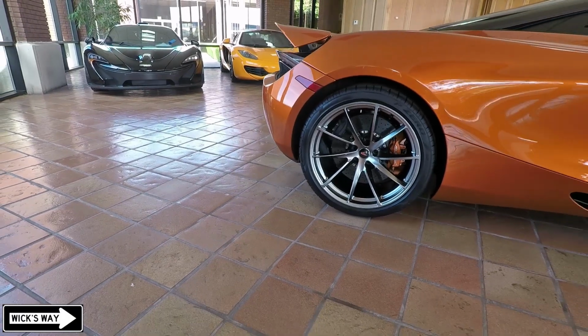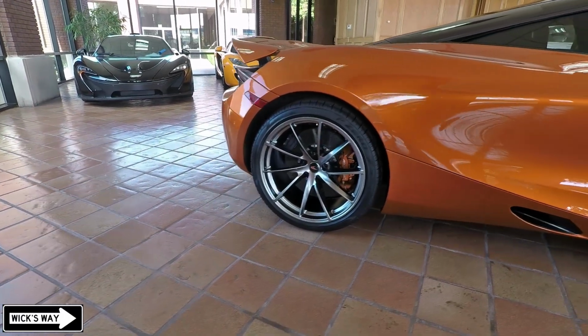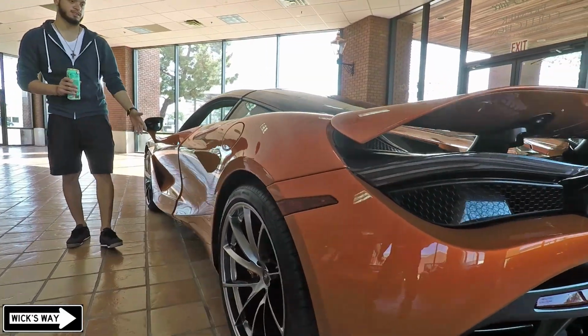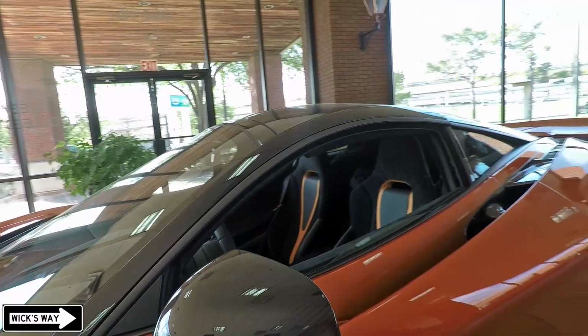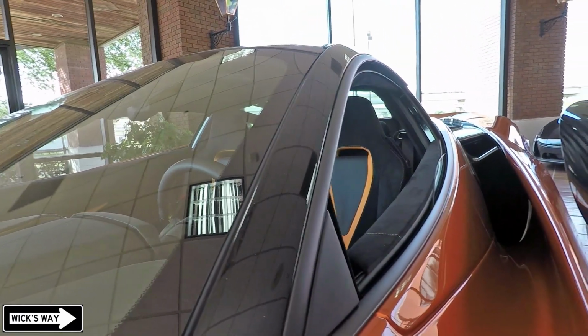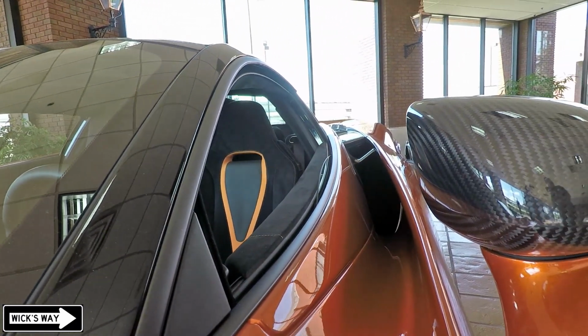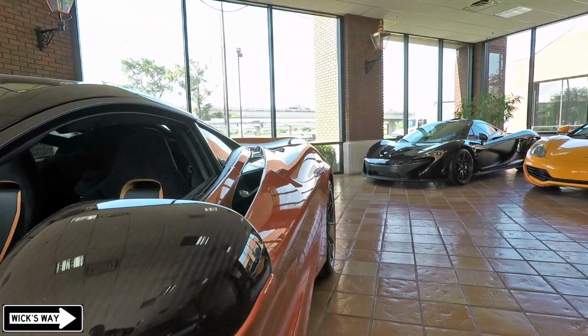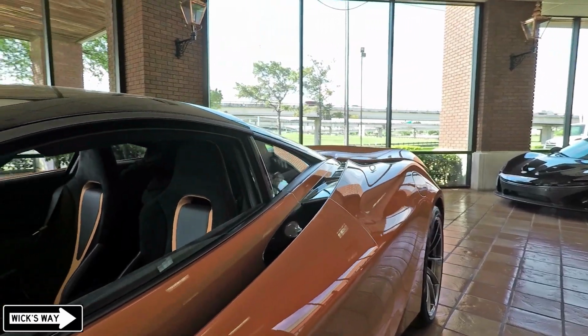Like with the P1, the same design, we're getting rid of the side ram air vents like the 12C and the 650, 695 have. When they channel the air through here, it creates a low pressure area, which helps speed up the air. So they found more airflow going to this design than the 12C and the 650.